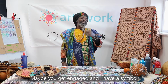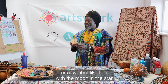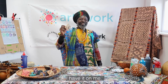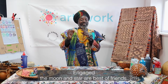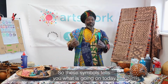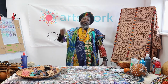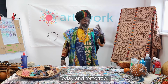Maybe you get engaged and I have a symbol like this, with the moon and the star. I have it on me. That means this is a symbol of faithfulness. Engaged. The moon and the star are best of friends. So you've got a friend. You don't need to wear a ring. So these symbols tell you what is going on today. They are symbols of the past, today, and tomorrow.